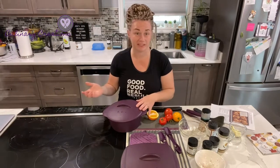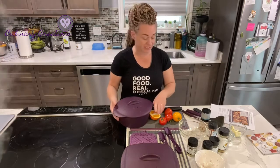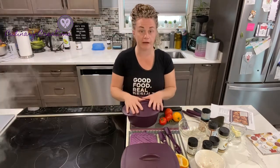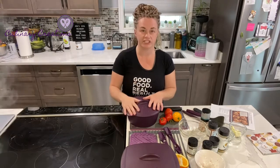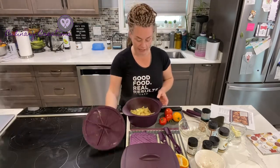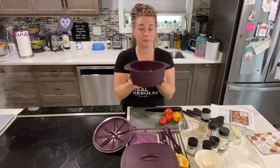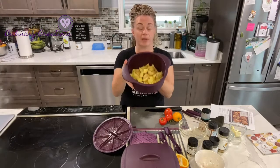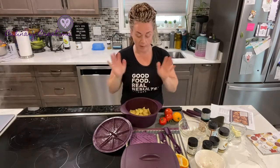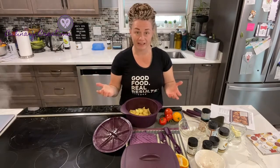I don't have to babysit it on the stove. I can't imagine doing it any other way. You get the perfect texture with it. So I have smallish to medium potatoes. I have 6 of them in here, and I just cut them up into chunks. I didn't even peel the potato. I just washed them, cleaned them up, and then chopped them all up. It was super easy to do. I popped them in the steamer, I put it in the microwave for 10 minutes, and then it's done.